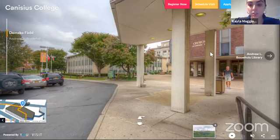And then this Churchill Tower, kind of behind these posts, a little hard to see, is one of our academic towers where many professor offices are located.